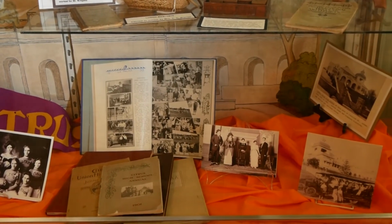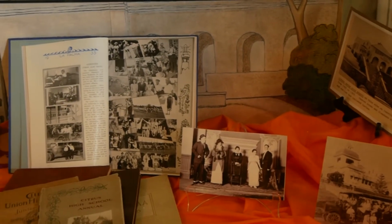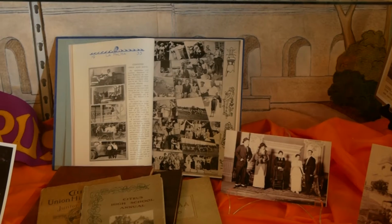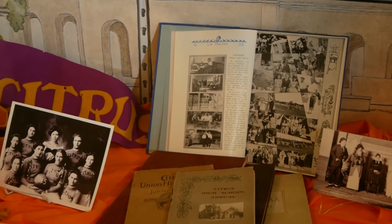Way back in the early 1900s, Citrus College was begun in the same location as Citrus High School. And Citrus College is still there today, and it's a part of Glendora.